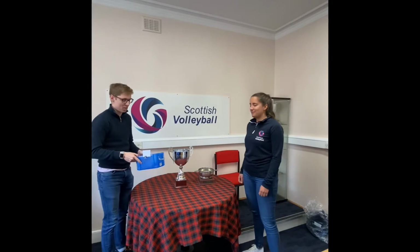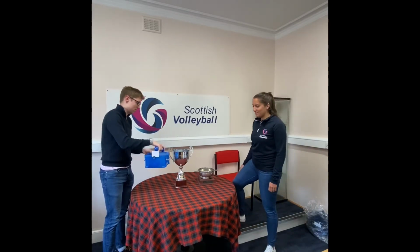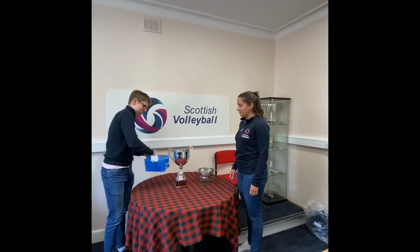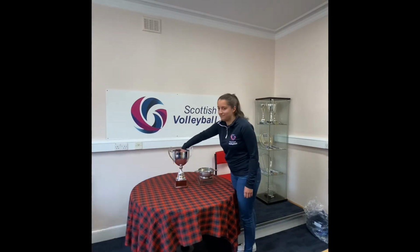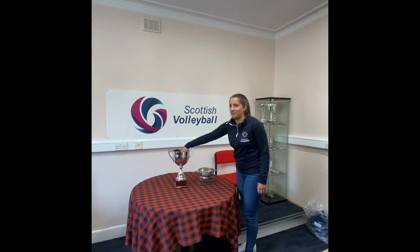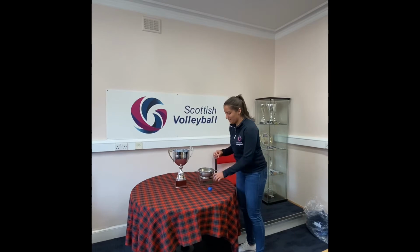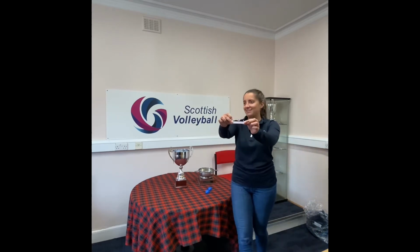19 teams have entered the Men's Scottish Cup, so we're drawn into 5 groups comprised of 3 or 4 teams. We'll begin with the 8 Premier Division sides. So this team will go into Pool A. First team in Group A will be City of Glasgow Ragazzi.